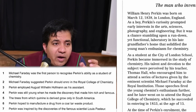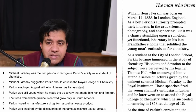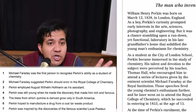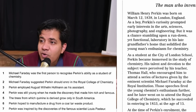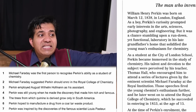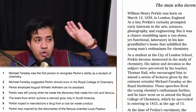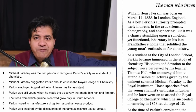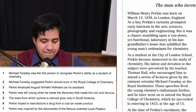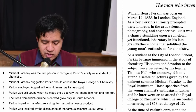If he joined Royal College on his own and Michael Faraday did not suggest, and they don't tell anything whether Michael Faraday suggested or not, then it is not given. If they do not tell anything, then it is not given. False is when someone else suggested. Not Michael Faraday, someone else suggested. Now go to Royal College and see if he was suggested by anyone, right? So then you can just tell me. Same paragraph, you can find Royal College, Royal Institution.